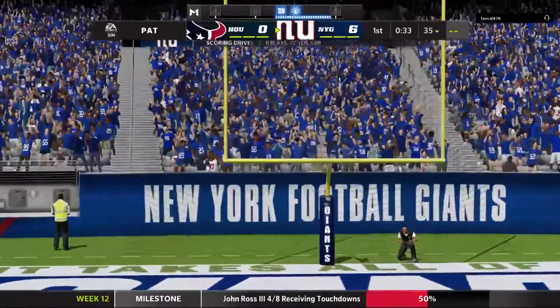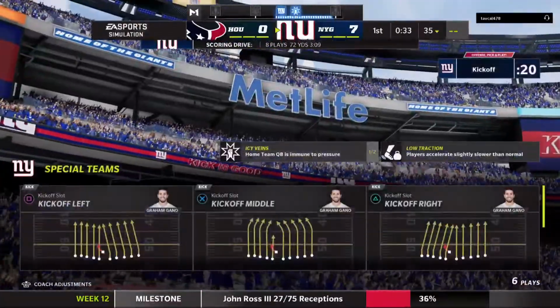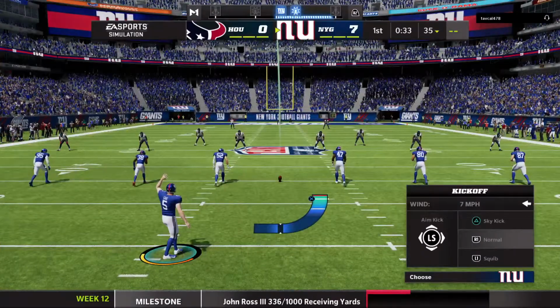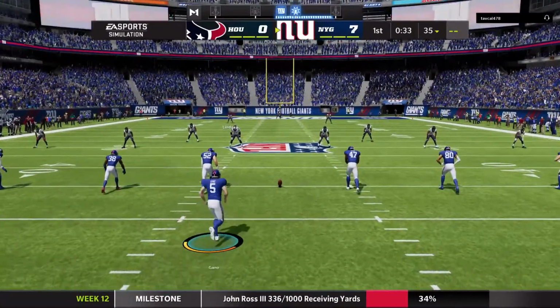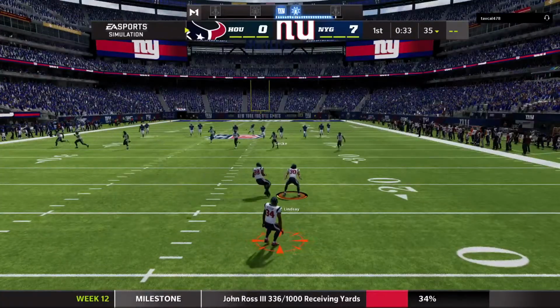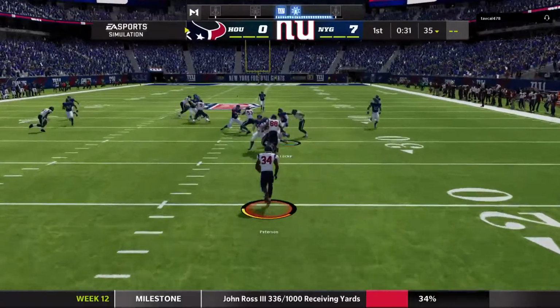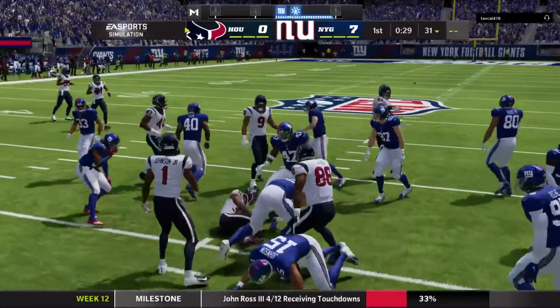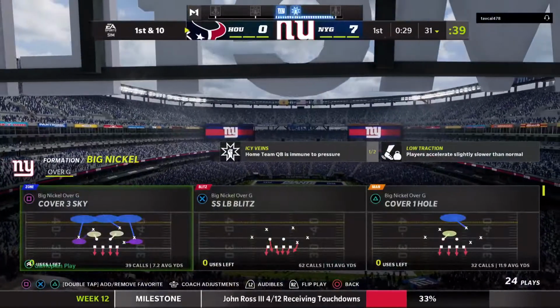Extra point try good by Gano. And that makes the score 7-0. Gano now following the touchdown here to kick it away. Taken from about the 12. And they're going to start this drive in pretty good shape up past the 30.